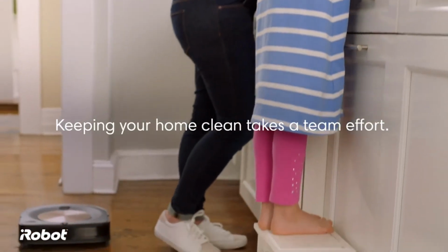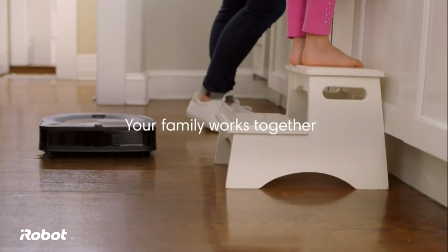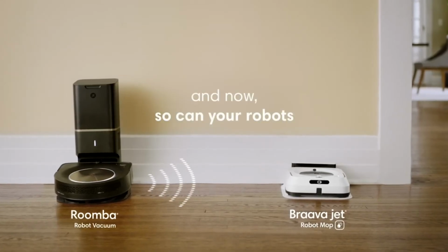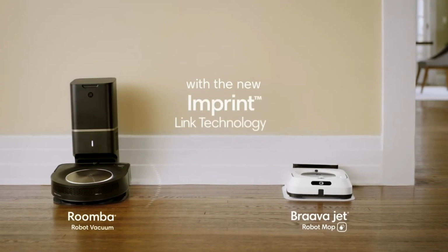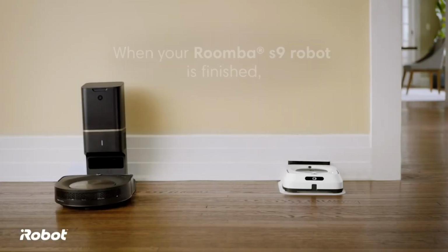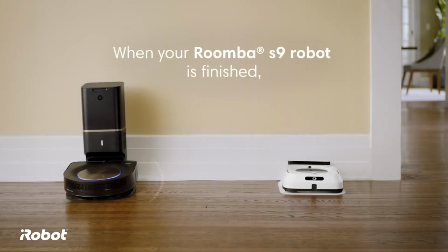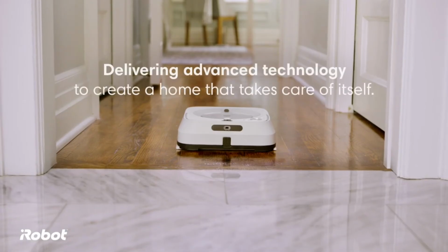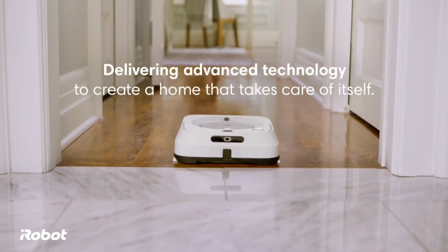The Bravaat M6 robot mops like you would. You can tell it where and when to clean, and precision jet spray helps tackle sticky messes and kitchen grease. Bravaat M6 is ideal for multiple rooms and larger spaces. Navigates around objects and under furniture. Cleans finished hard floors including hardwood, tile, and stone.